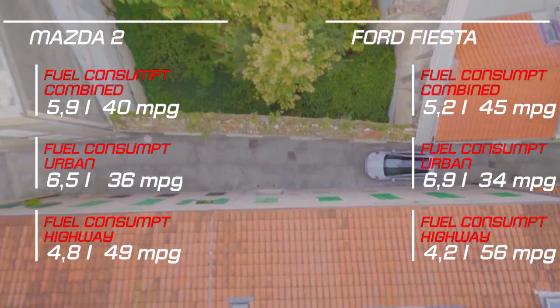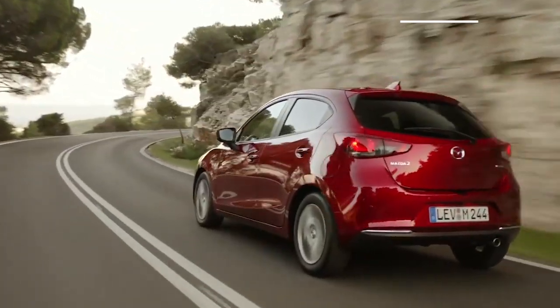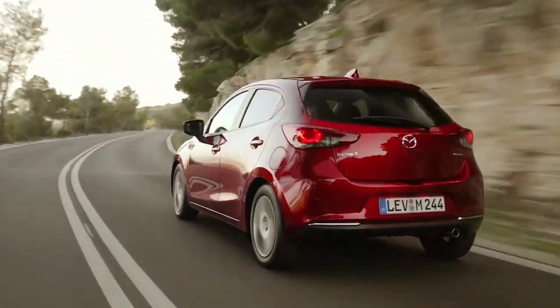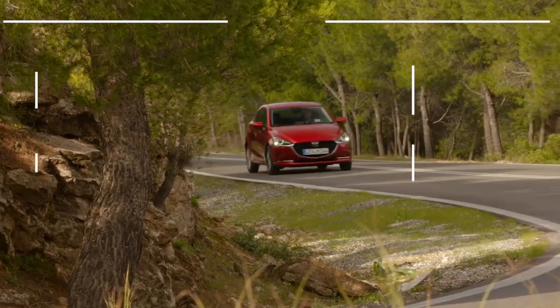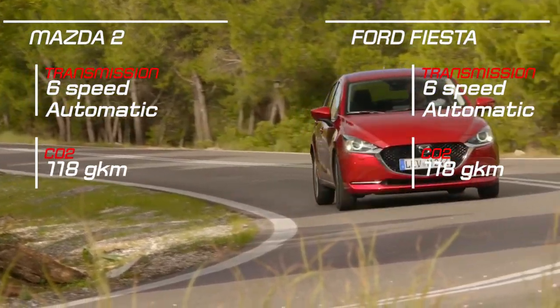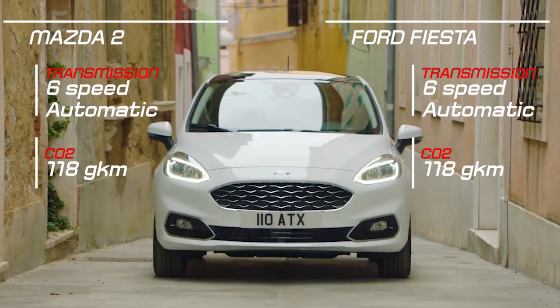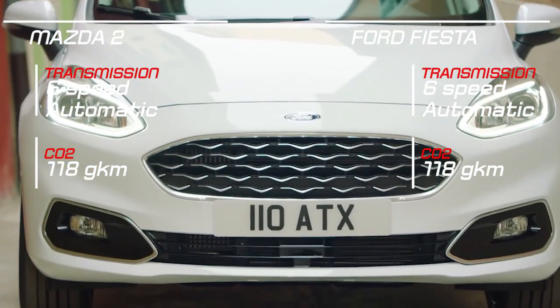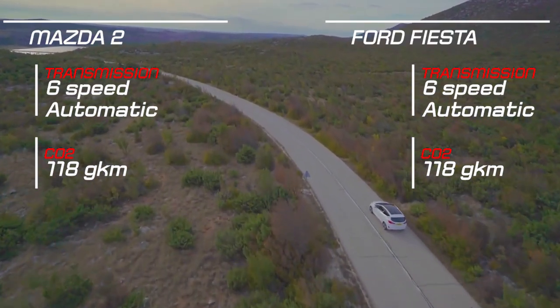Fitting this engine to the entry-level Fiesta is a big upgrade over the previous naturally aspirated unit. Those cars were underpowered, yet this turbo unit is flexible and usable because there is plenty of torque in the middle of the rev range. The Mazda misses out on this with its non-turbo engine, even with mild hybrid assistance, so you have to rev the engine harder than the Ford to make similar progress. It's not as refined either.